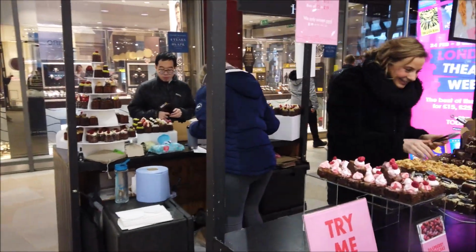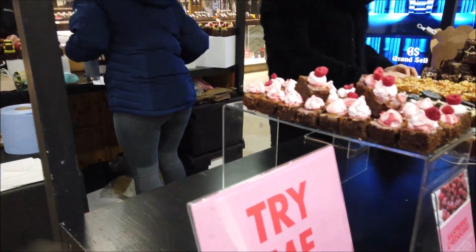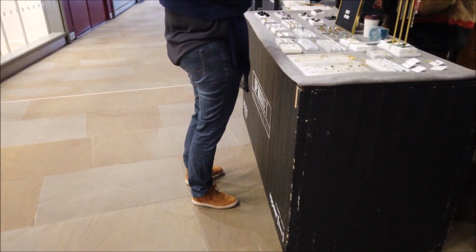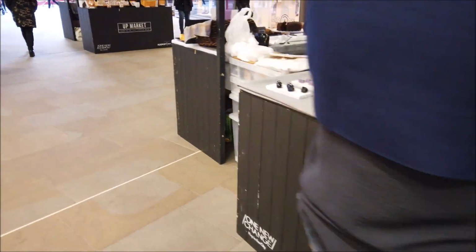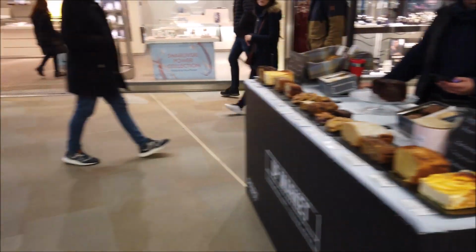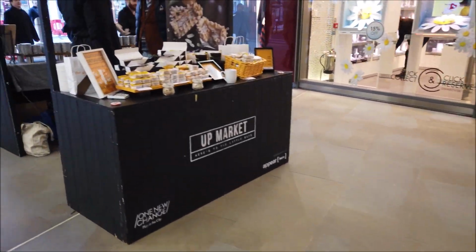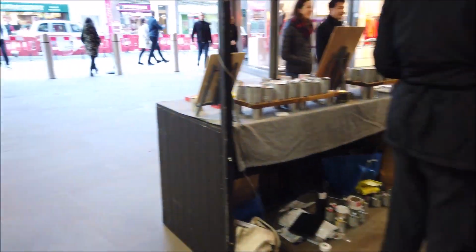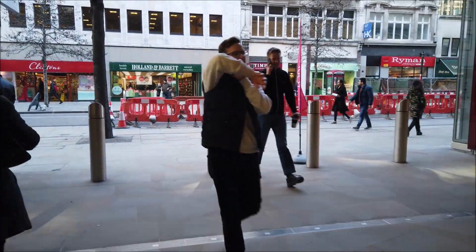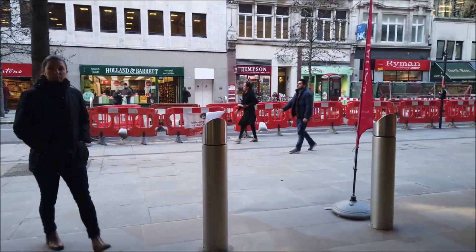I'm going to try a bit, sorry. I know, I'm trying not to try that. Why? Good. I'm sorry, I'm eating a minute now. Jewellery, hand-carved crystals, sweet treats. It's called the Gold Rush. Anyway, bit of silence while I eat this chocolate brownie bit.